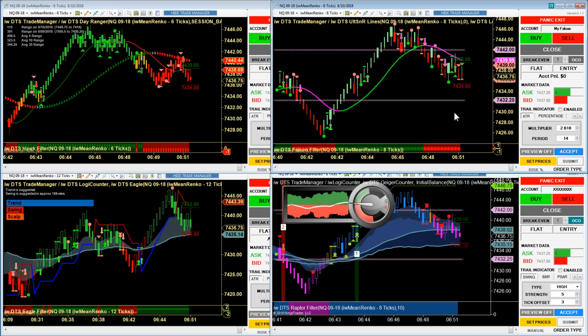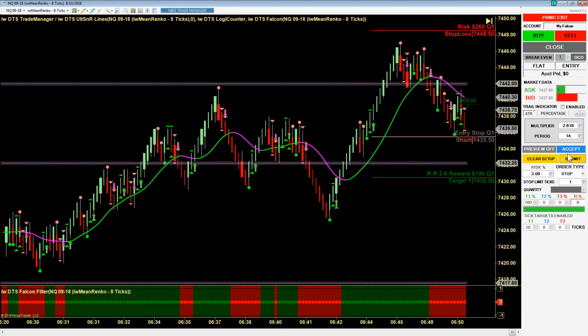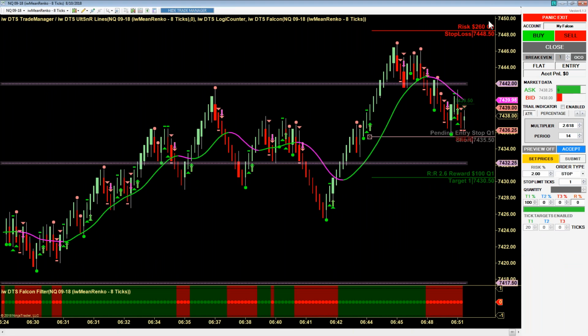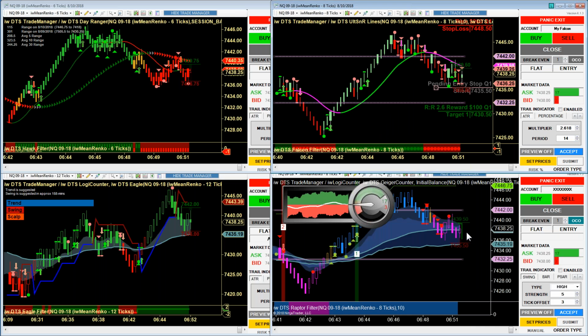Okay, so much for the rally attempt. Wow, we're really getting some mixed signals now, aren't we? The Hawk, the Falcon, both bearish. In fact, we're getting a nice little trend change signal here on the Falcon, which I may try to do. And the Eagle back into the hard edge, as is the Raptor. And of course, when we encounter the hard edge, we're usually anticipating some sort of reaction.